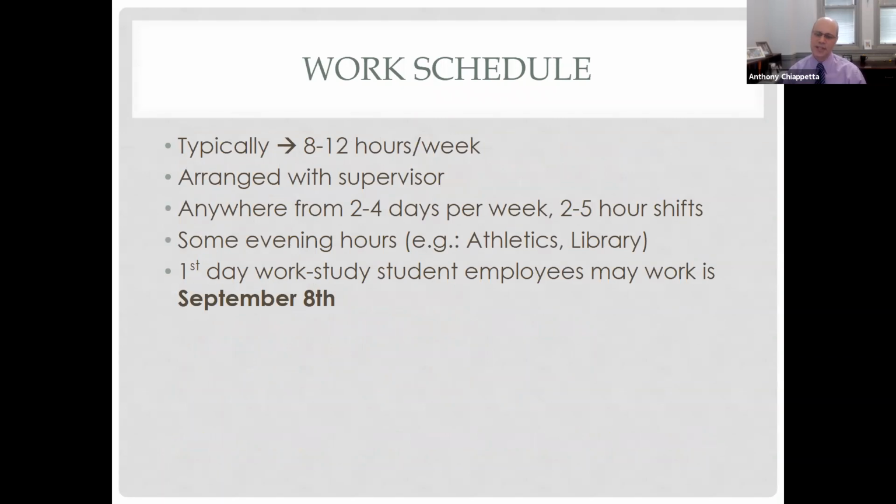So what's the work schedule look like? Typically 8 to 12 hours a week. You arrange all of this with your supervisor. Things can be flexible. We want you to take your academics seriously. Academics come first. So obviously, from one semester to the next, when your classes change, it's probably going to change your work schedule a little bit. Your supervisors know this and want to work with you, so be upfront with them.